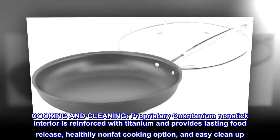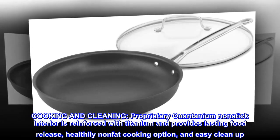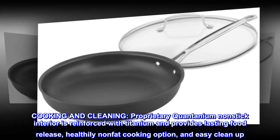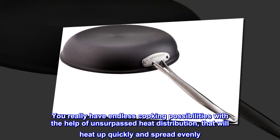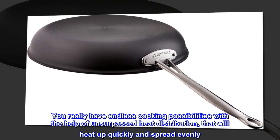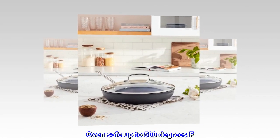Cooking and cleaning. Proprietary Quantanium nonstick interior is reinforced with titanium and provides lasting food release, healthy nonfat cooking option, and easy cleanup. You really have endless cooking possibilities with the help of unsurpassed heat distribution, that will heat up quickly and spread evenly. Oven safe up to 500 degrees Fahrenheit.